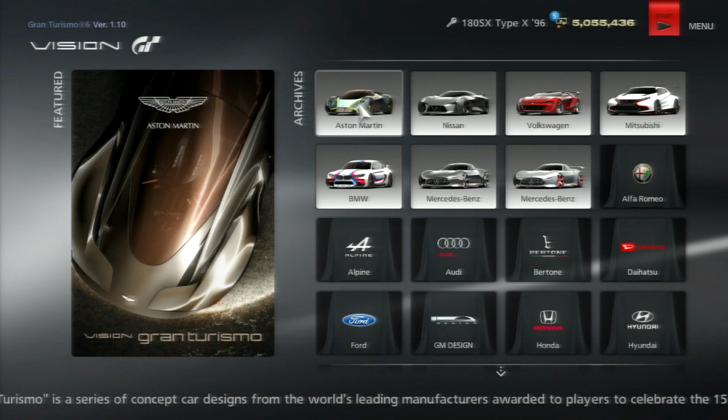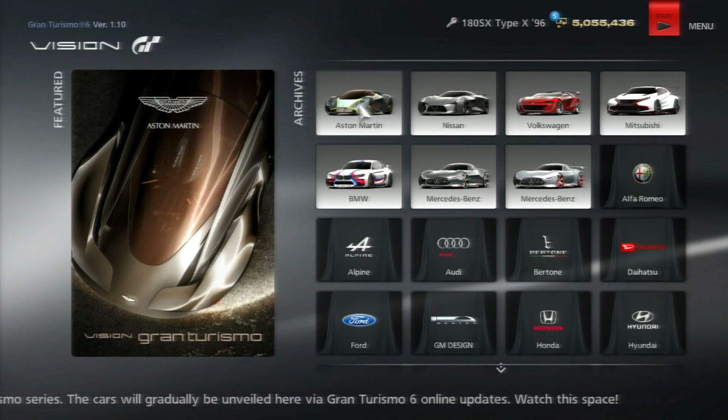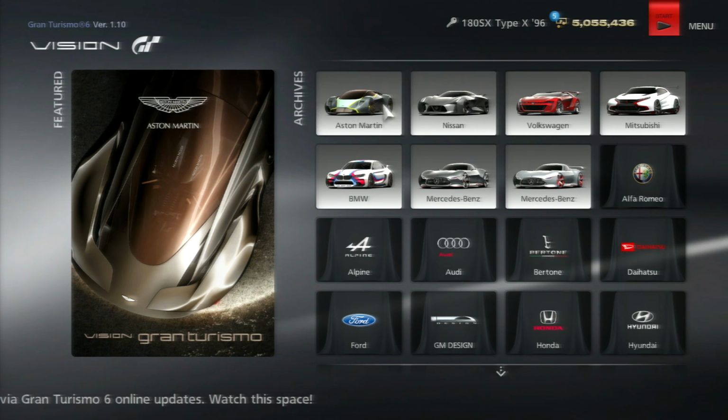But alright, now that we're finished updating our game, I did go ahead and take a look at the Aston Martin and the Nissan, which are the 2 new ones, the Aston Martin DP100 and the Nissan Concept 2020. So PD was like, yo dog, I heard you like updates, so we put an update after your update, and then another one after that update, just because we heard you like updates. So I had to update this game like 3 times. What the fuck, PD?